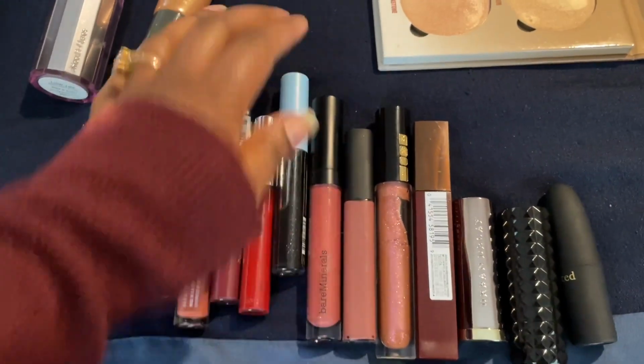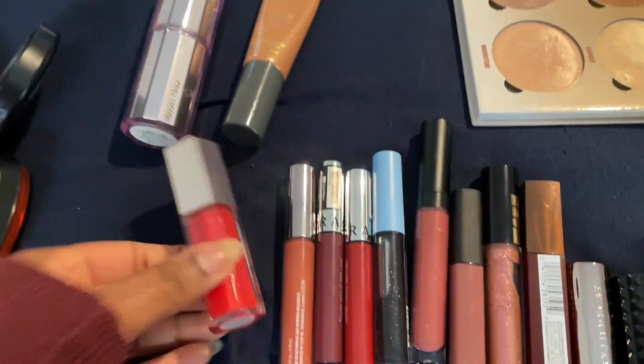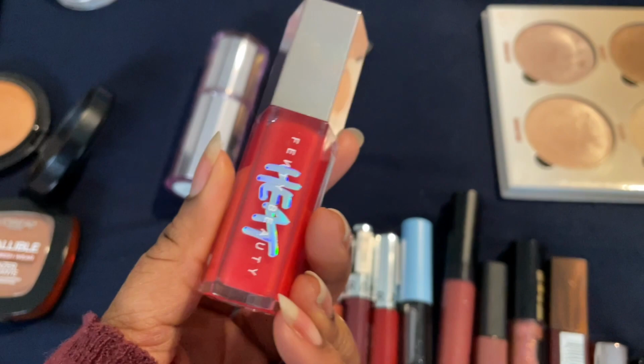I used everything. This is actually the lip gloss that I'm wearing today. This is the Fenty Gloss Bomb Heat in Hot Cherry. I received this in Ipsy.